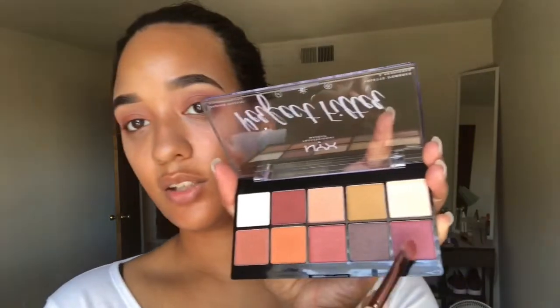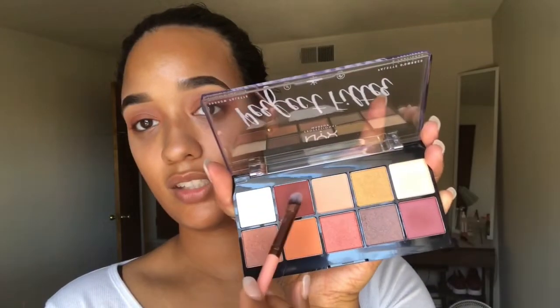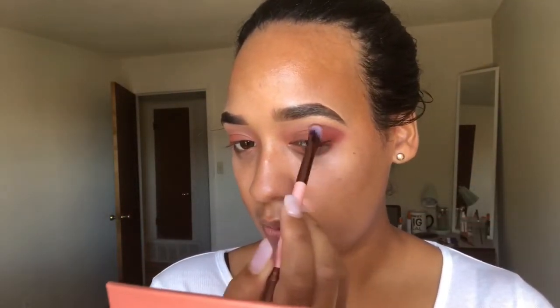Now that I've gone into this color, I'm gonna go into the darkest color on this palette, and that is this beautiful, beautiful dark wine color. Now to add some gold to the look, I have my Mario Badescu facial spray, and I'm going to be spraying the brush. I'm going to go into this gold that they have on here, and I really hope the payoff is worth it.